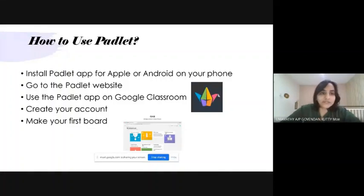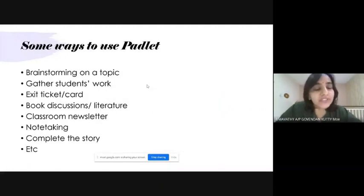Now these are some ways to use your Padlet. There are many ways. It all depends on your creativity. We can use Padlet for brainstorming. I did mention that it is a great teaching tool. It can be used during a face-to-face lesson or online teaching.